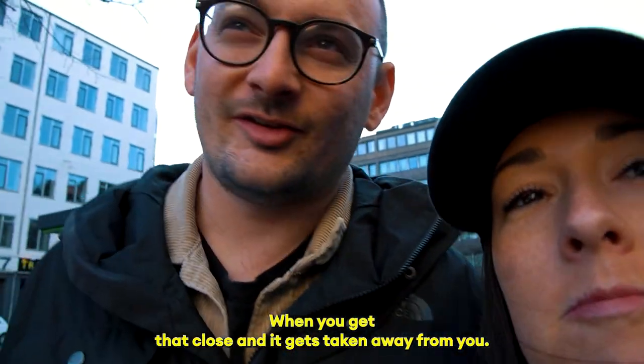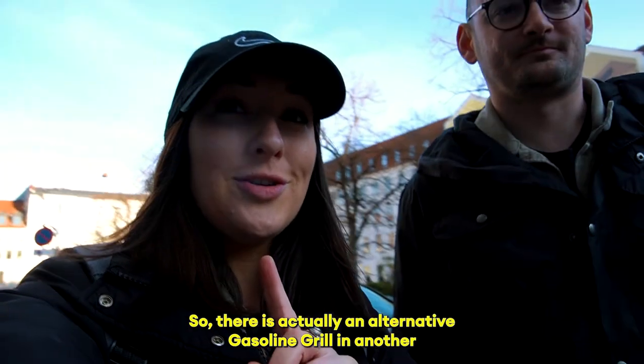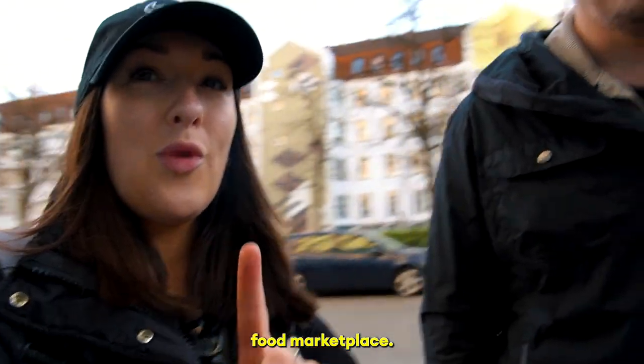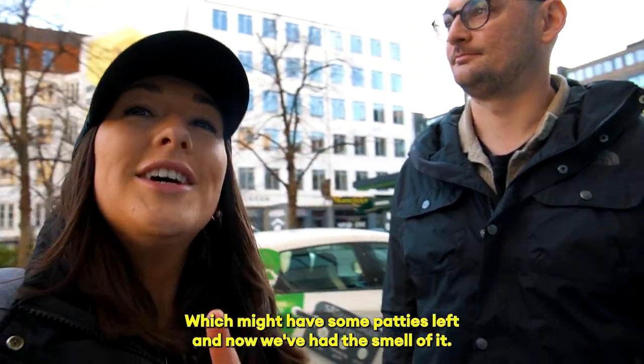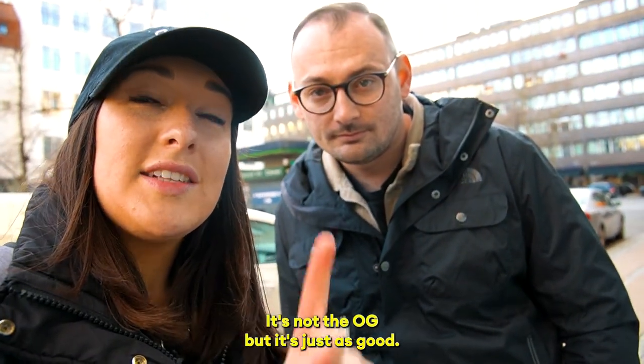When you get that close and it gets taken away, you can smell it as well. It smells so good. So there is actually an alternative Gasoline Grill in another food marketplace which might have some patties left. And now we've had the smell of it, so I think we're going to maybe try that one instead. It's not the OG, but it's just as good. Okay, let's go there, yeah?